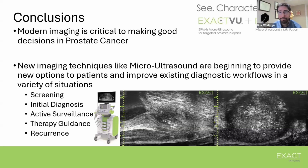Any questions? Yes, I have a couple of questions. Thank you, Brian. That's absolutely critical information. We've been waiting for this modality for a while now. I think this is going to put a lot of the stuff back into the office where it presumably belongs, rather than dealing with MRIs and getting them approved and all that stuff. When is this going to be available to be put into regular doctor's office or regular urologist's office?